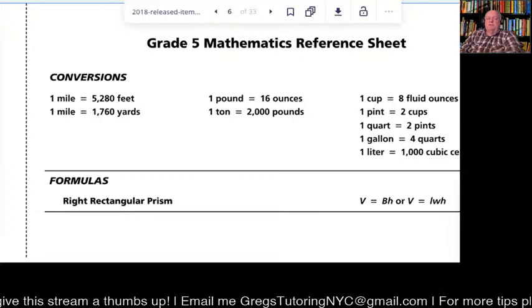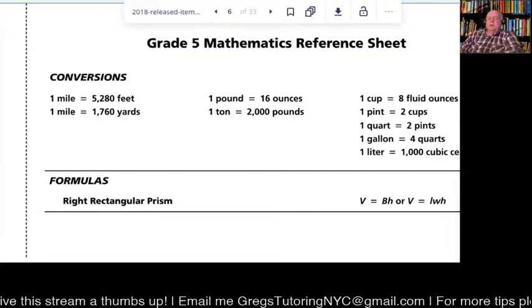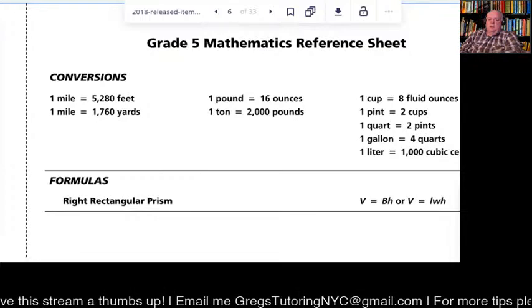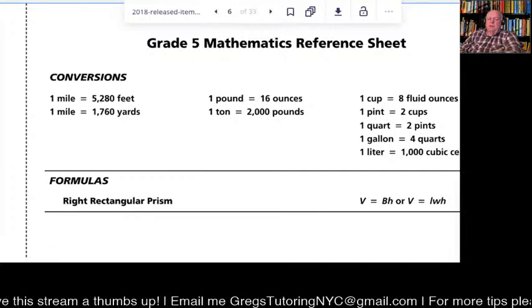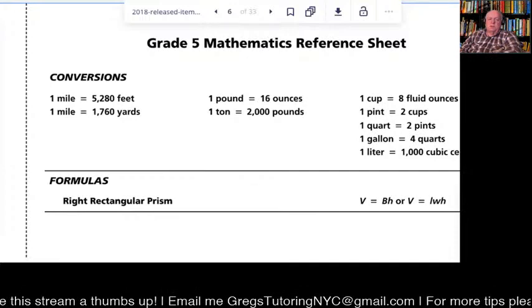I don't like to focus on these parts because, as I said earlier, I think math is about problem solving, critical thinking, and understanding problems and trying to present solutions.